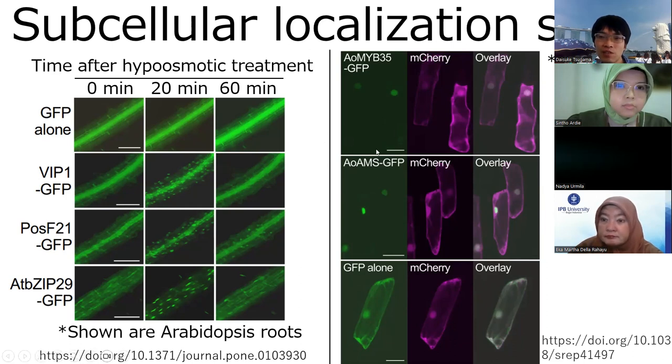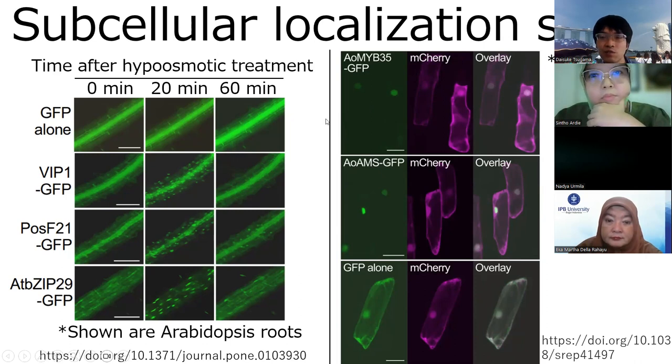AO235 and AOAMS are those transcription factors from asparagus, and they are fused to GFP. And we can see that only a limited region in the cell is green in these examples. In contrast, M-cherry can be found in the cytosolic regions. So by this kind of experiment, we can see the subcellular localization, in this case, nuclear localization of these proteins.